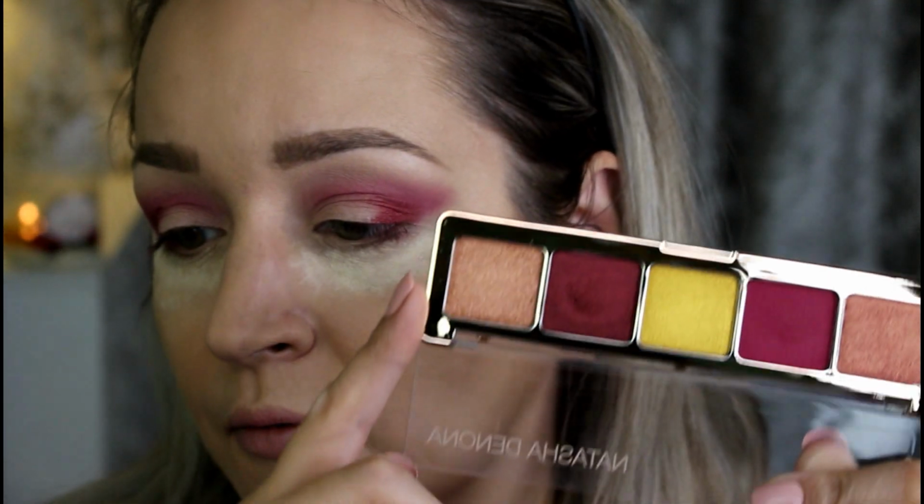So now I'm going to go in with some glitter glue. With Natasha Denona shadows, I always find that they can have some fallout in the glitter form, and I'm going to use this all over the lid. So there is that beautiful color. It's called Peach Gold, all over the lid. I will say though, I don't really know that this shade goes with these other fuchsia colors. Once it's on my lid, I'm kind of surprised at how uncohesive it looks.